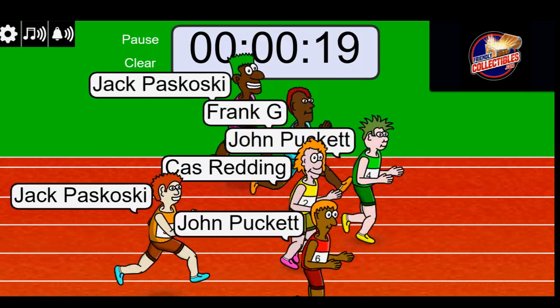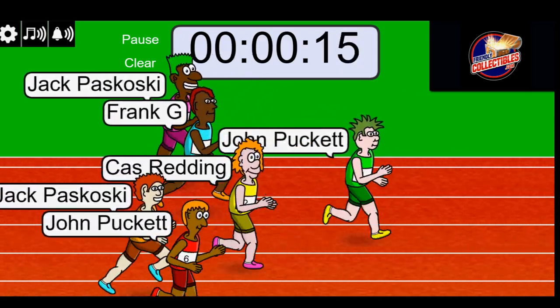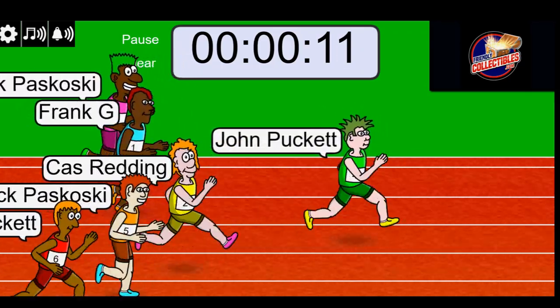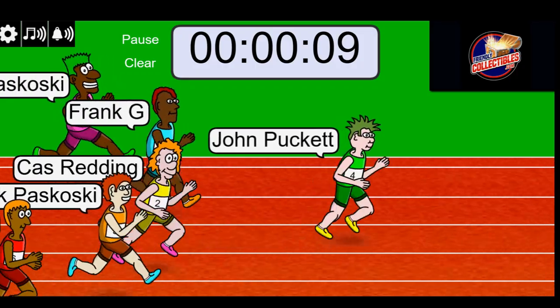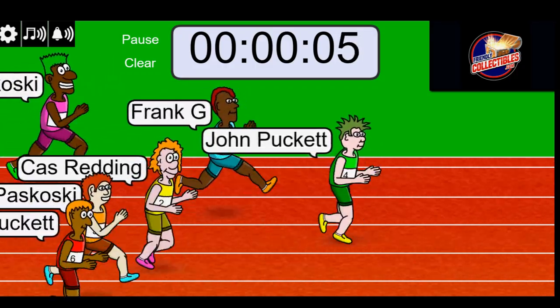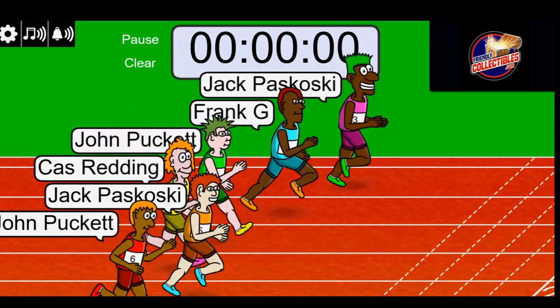Hey, Jay, you're up front. Looking good. Got the green hair. Green hair is always lucky. Green hair, green jersey. Trying to hold everybody off. 5, 4, 3, 2. Jack comes up on the inside lane.